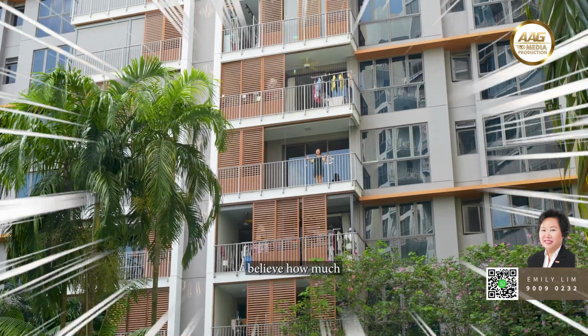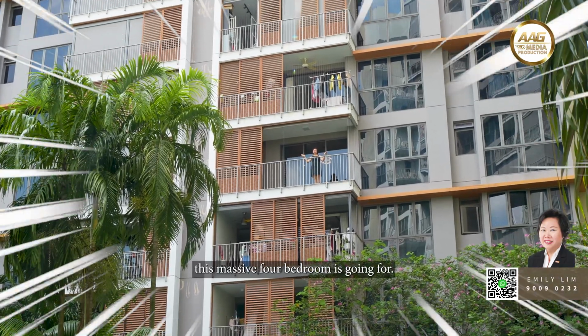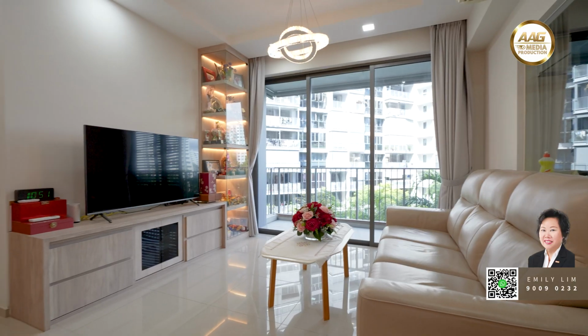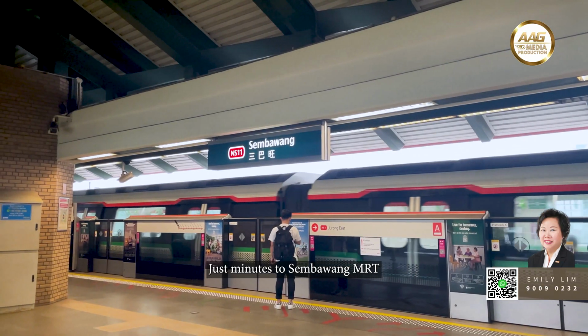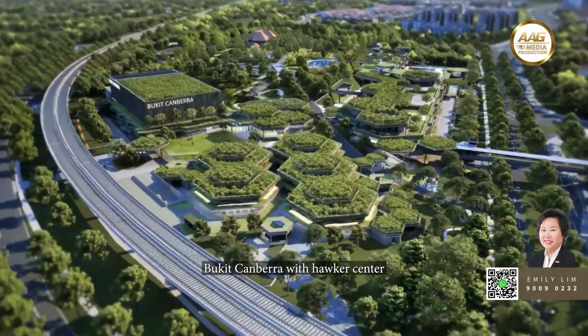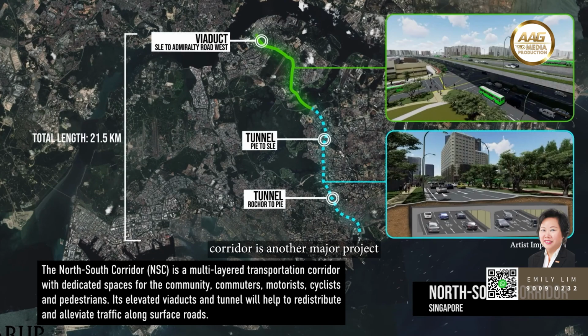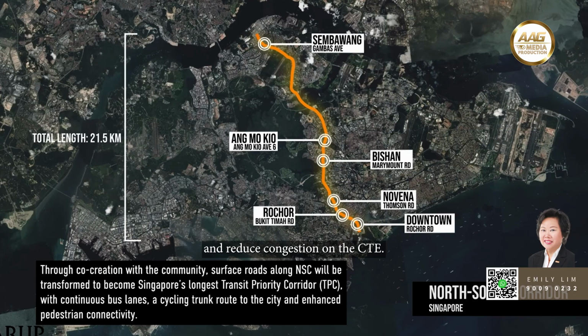You won't believe how much this massive 4-bedroom is going for. It's a total steal. Just a minute to Sembawang MRT, Bukit Canberra with a hawker centre and Canberra Park. The North-South Corridor is another major project to enhance connectivity to the city centre, cutting travel times and reducing congestion in the city.